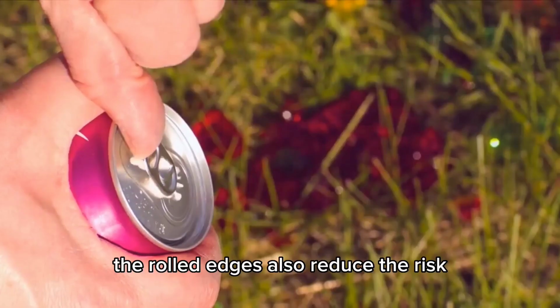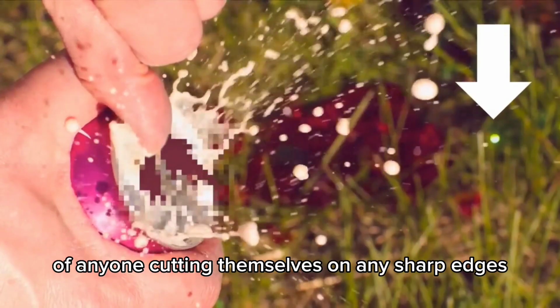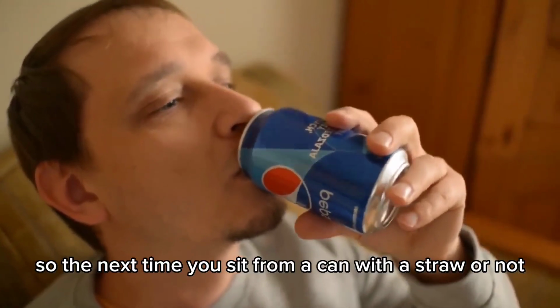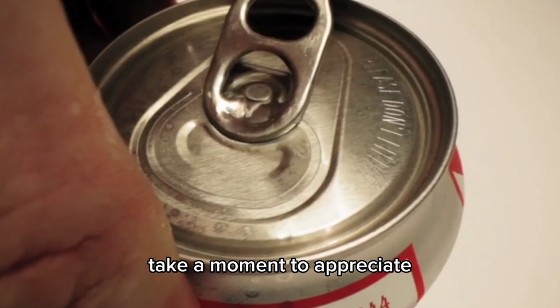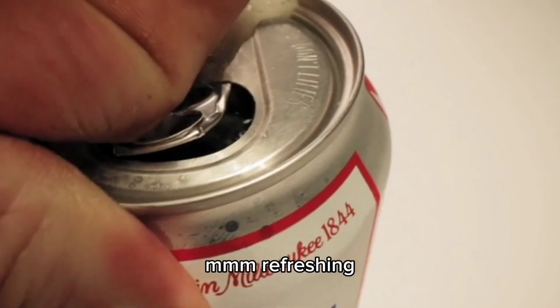The rolled edges also reduce the risk of anyone cutting themselves on any sharp edges. So, the next time you sip from a can, with a straw or not, take a moment to appreciate the often ignored cleverness of its design. Refreshing.